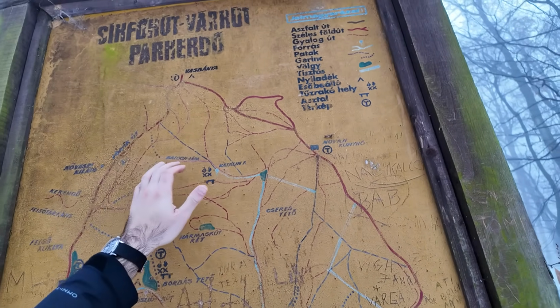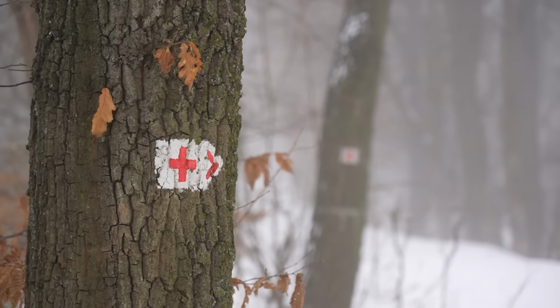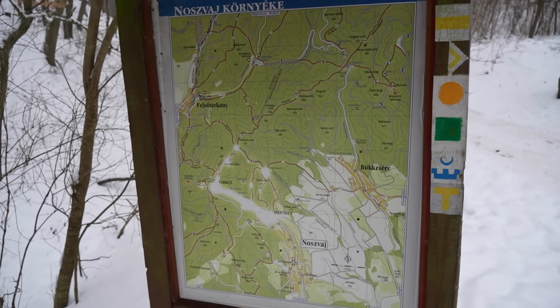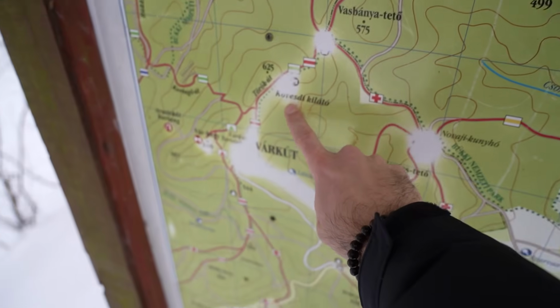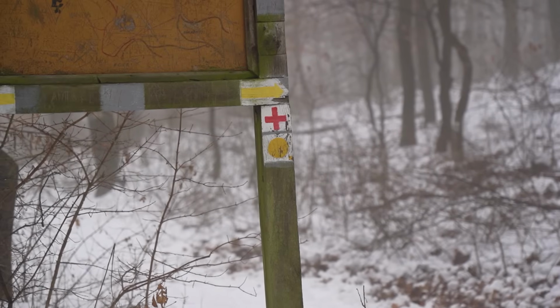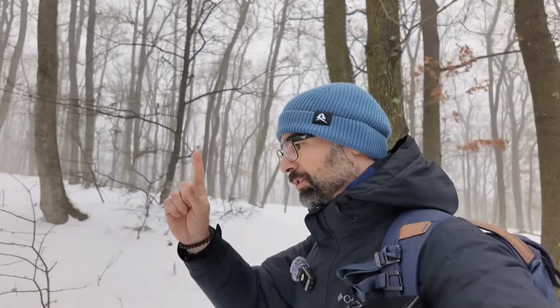And all the paths within these forests will have these small signages. Every single path has their own little signage. And sometimes you can even find maps that show which path has which of these signs. And this is how we know which way we are going. We just need to remember that now we are on the Red Cross path.